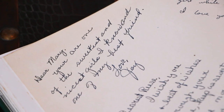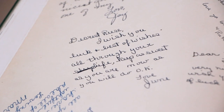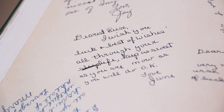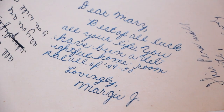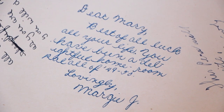The next one is, "Dear Mary, you are one of the sweetest and nicest girls I know and one of my best friends. Love, Joy." This one says, "Dearest Reese, I wish you luck and best of wishes all through your life. Keep as sweet as you are now and you will do okay. Love, June." Why am I getting emotional? This is so sweet. "Dear Mary, this is to a very nice girl. I wish you the best of luck in future, Jane." The one in blue ink says, "Dear Mary, best of all luck all your life. You have been a delightful homeroom pal all of 49 to 50. Lovingly, Margie J."